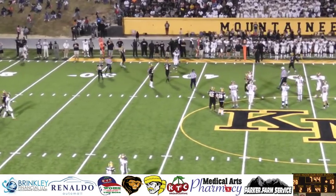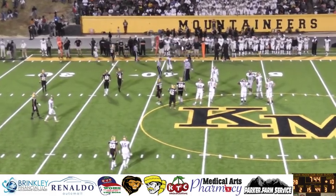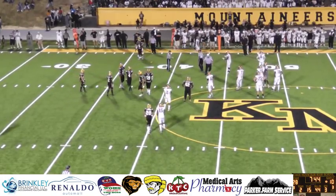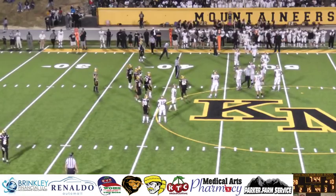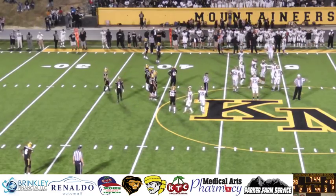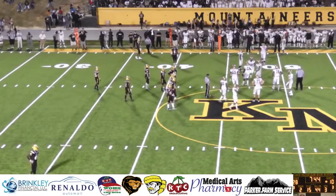It was actually a catch. It's going to be a 7-yard gain, but if it's a 10-yard penalty on Kings Mountain, you'd expect Shelby to take that and make it 2nd down. Yeah, it looks like it might be a holding penalty on Shelby on the offensive line as well. So that should be offsetting penalties.